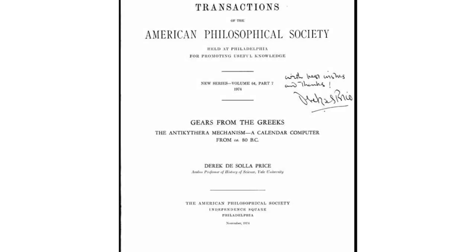Going back a few years, fairly early on in my time in the Science Museum, this paper came out, late 1974. Gears from the Greeks was the first thing I ever heard or read about the Antikythera Mechanism. It was absolutely stunning. Gosh, I thought, I'd like to be involved with something like this. But Professor Price seems to have done it all, sewn it up.